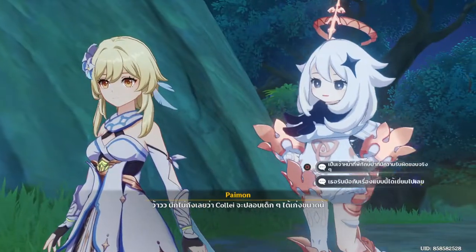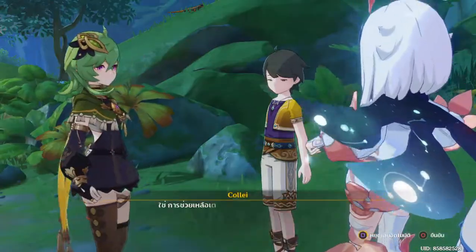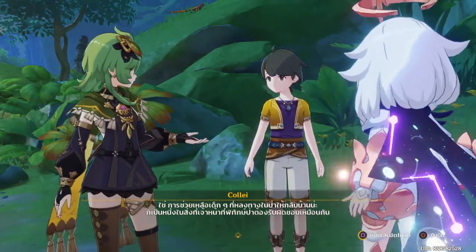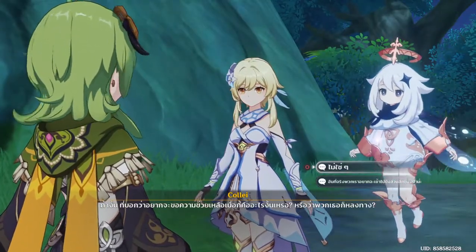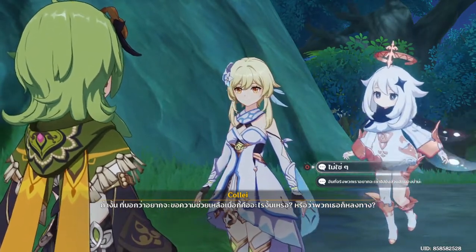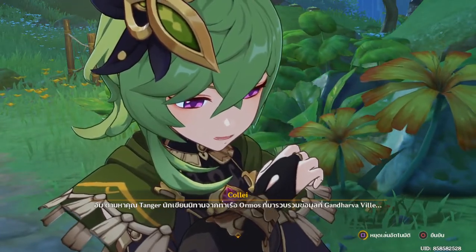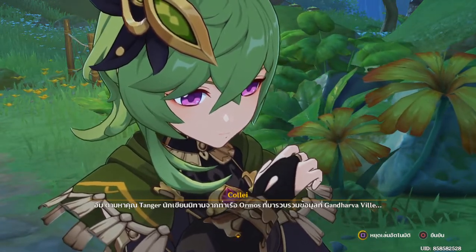Wow, Kali's so good with kids! Well, helping children who are lost in the rainforest is all part of a forest ranger's duty. So, what was it you wanted help with? You're not lost too, are you? Okay, so you're looking for a children's author from Port Ormos called Tanja. And he's here in Gandharverville, looking for inspiration.